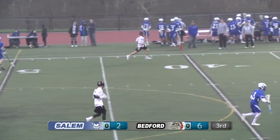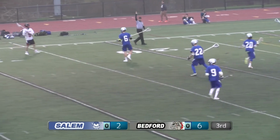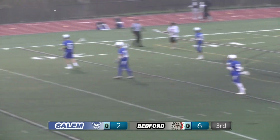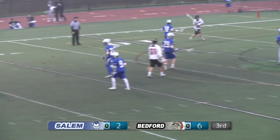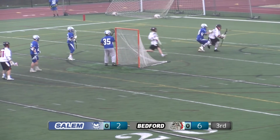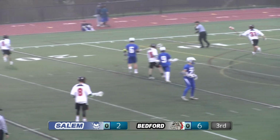Bedford moving up the field. Nice clear, easy clear. Bedford back into the offense right now. Going to move it through X. Moving it back up top. Gonna need to settle it down here a little bit, Corey. I think it's imperative. You got 5:03 left here in the third quarter. I think it's important to get a good possession. Maybe get another one on the board.